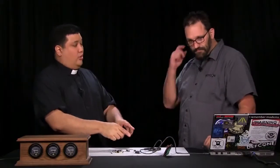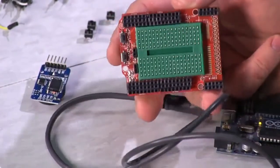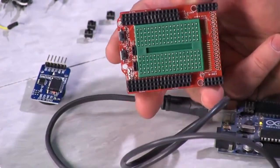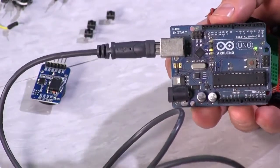You told them to buy this, so hopefully they have one of these, but you also told them to get this proto board. Proto board. So the proto board, these are what are called shields. So Arduino has the concept of a shield. The layout of this board is very well defined.